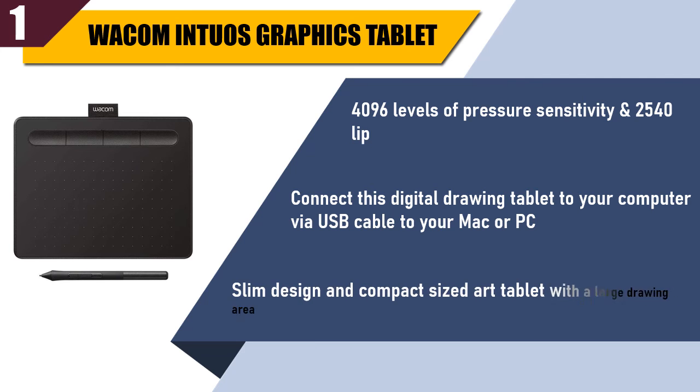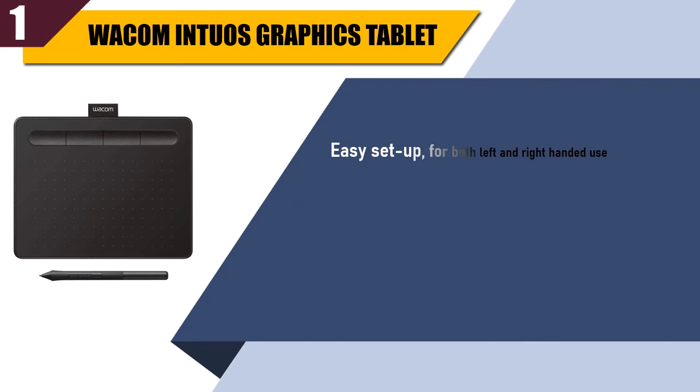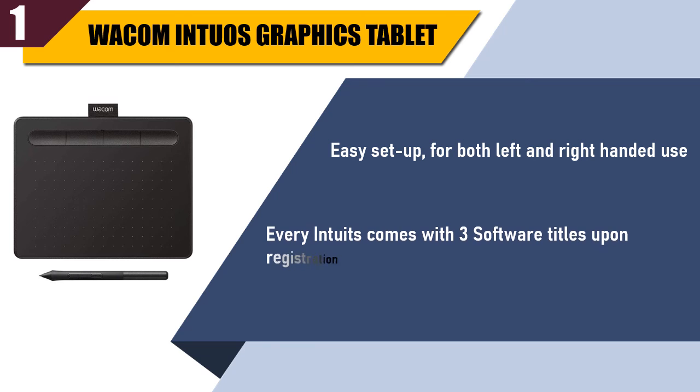Slim design and compact sized art tablet, with a large drawing area. Easy setup, for both left and right-handed use. Every Intuos comes with 3 software titles upon registration.